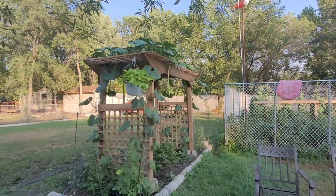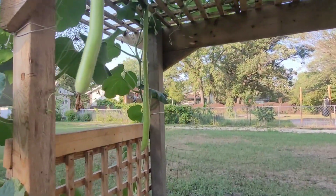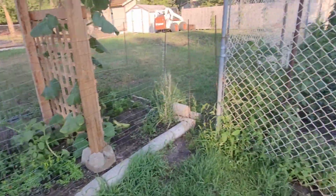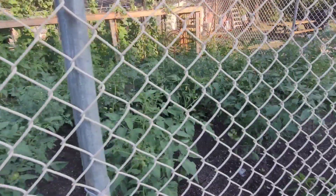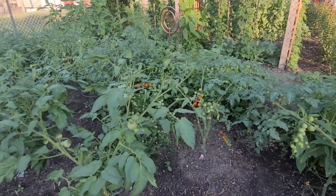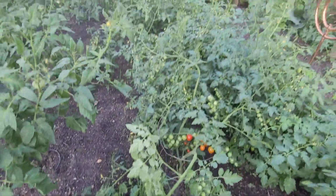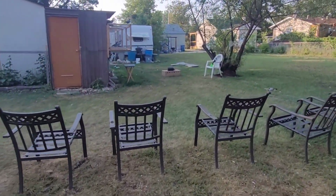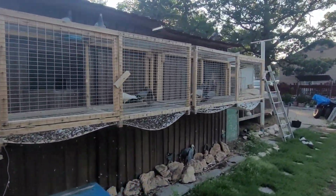So, here is my long squash. And there's so many tomatoes on the tomato plant that it bent over. And they're slowly going inside.